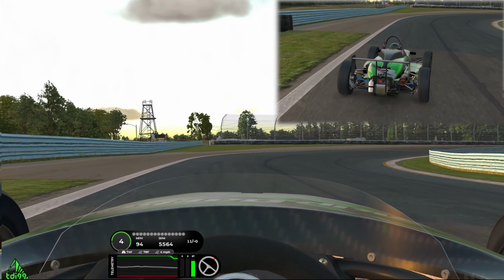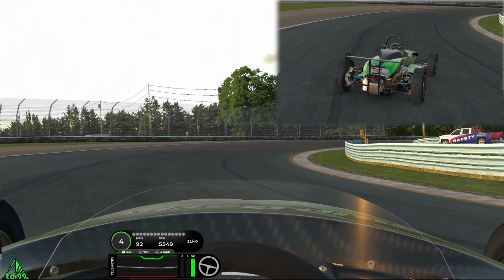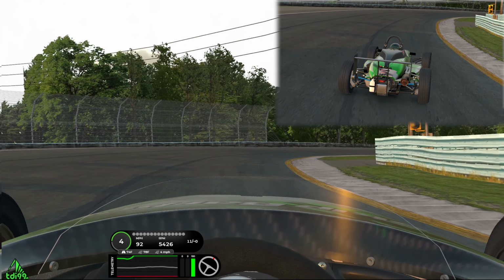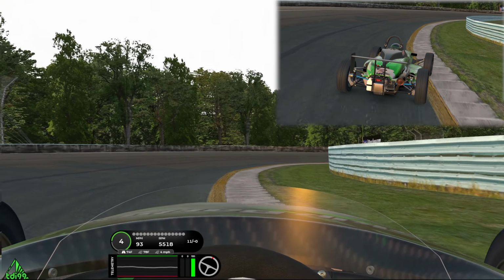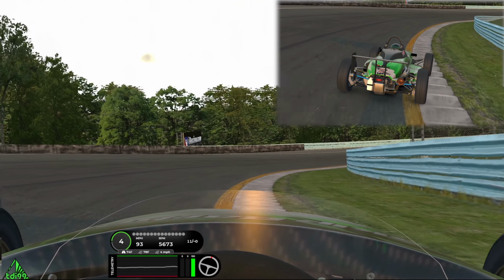Right, the long turn 5. As the grass ends on the left-hand side, it's kind of a natural progression of the car to run wide there. That's where we're turning in. We have a slight lift on throttle. You can take it full throttle if you get your line absolutely perfect. And you want to apex around this kind of fencing here on the right-hand side.